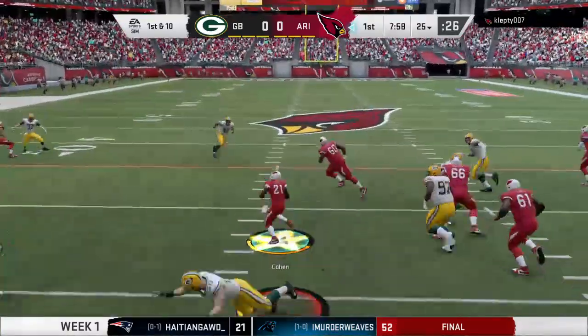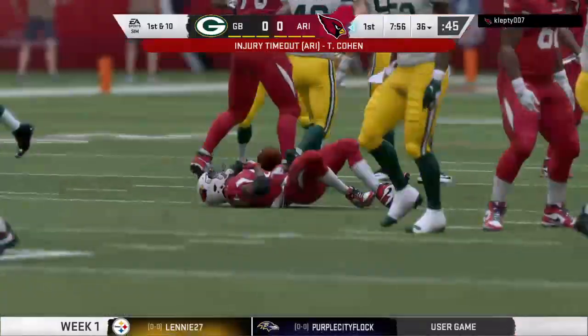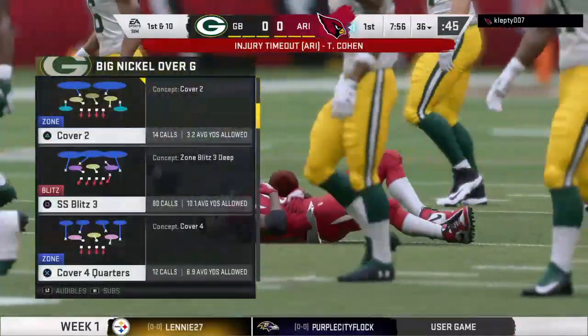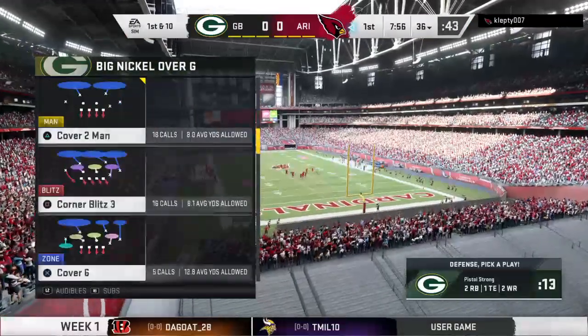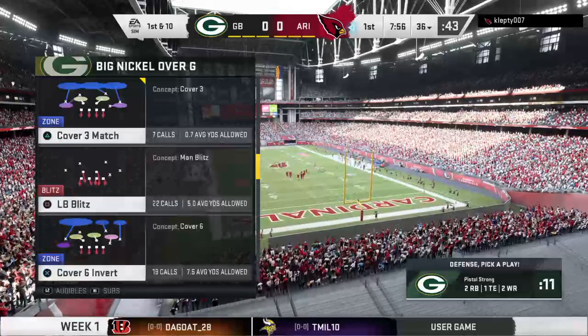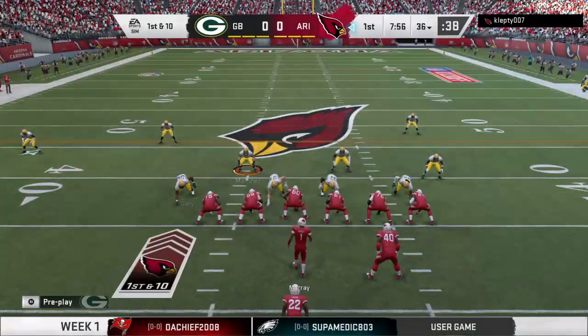Here's the first carry for Tariq Cohen. And they're able to get this one across the 35. Now we're going to get a stoppage here as we've got an injured Cardinal on the field. Boy, not what you want to see in quarter one of the new year. We'll be back. So from the 36 now, 1st and 10.